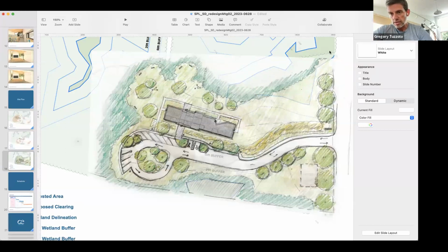Let's see, a few other things. Just threw in some bike parking in the back. That could come to the front door. It doesn't necessarily need to be in the back, but we have a level open area towards the back that seemed like a reasonable place to put some bike parking. And that's essentially it at this point. Happy to take any questions or comments.